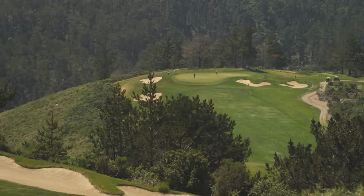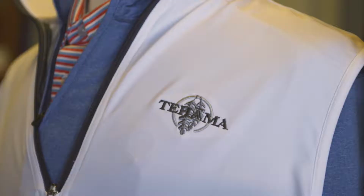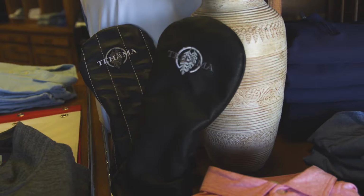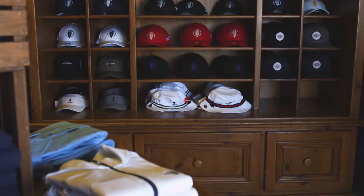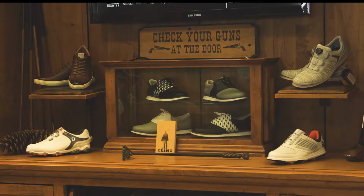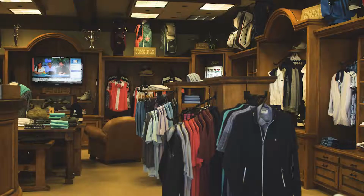The excitement doesn't stop on the fairway. The Tehama Pro Shop can outfit you with cutting-edge golf equipment and the latest sporting apparel for men and women. In this fun, rustic Pro Shop, you'll find unique accessories, ball markers, belts, head covers, and even a Clint Eastwood custom Scotty Cameron putter. Make a statement on the course with a New Era or Travis Mathew hat, golf shirts from Johnnie-O, Linksoul, Peter Millar, or K-Swiss, even try on the latest FootJoy shoes. Truly one of the finest pro shops in America.